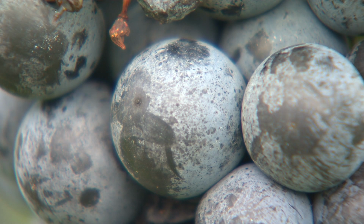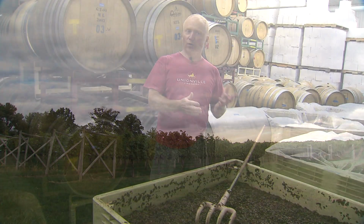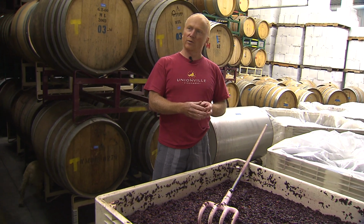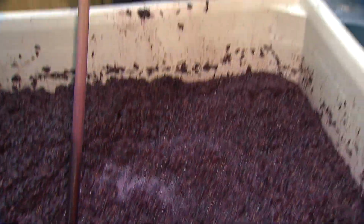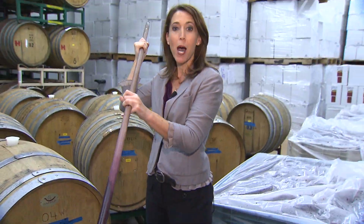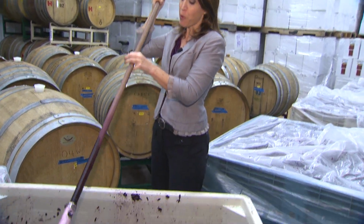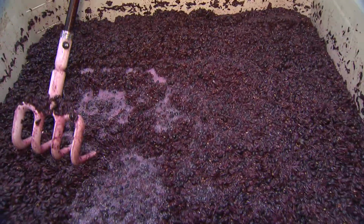It starts with the fruit. We plant the grapes, wait about 3 years. In the fall, when everything is correct and the flavors are good, we'll pick the grapes. Right now, I am helping to make wine here in the Garden State. I am punching down on Merlot grapes at Unionville Vineyards. It's part of the long process of making grapes into wine.